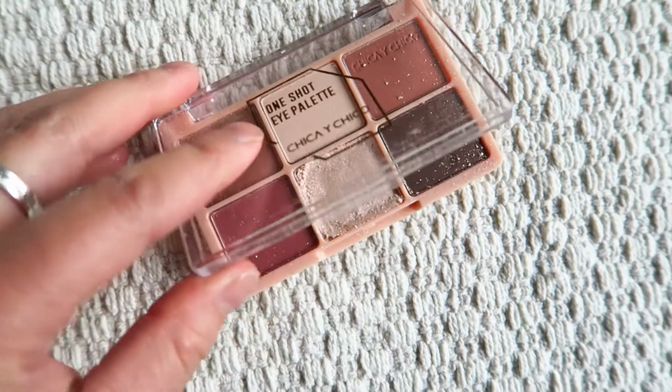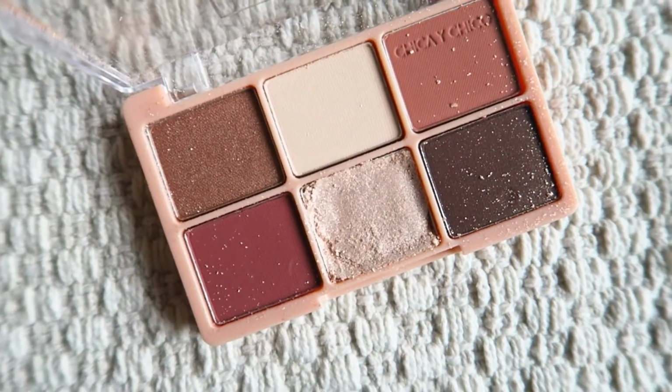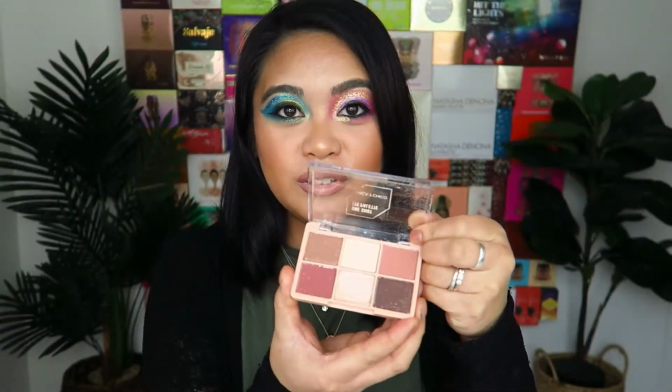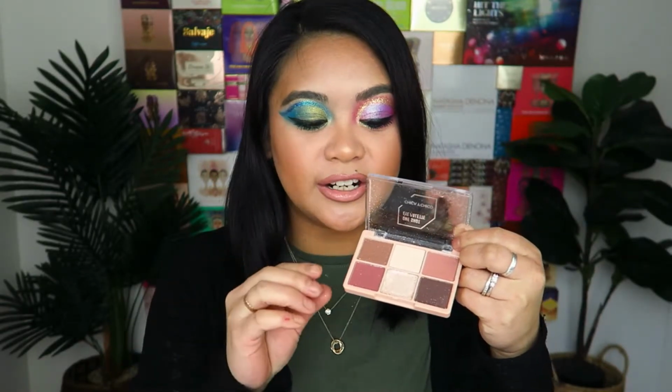They also sent me this Chica and Chico one-shot eye palette. Now, I did get one of these in a different shade in the last Stylevana video that I did, and I was actually really happy to get this because it is such a really cute, versatile, beautiful little palette. The shades are very pigmented and smooth and blendable. They're very easy to build up to get to a desired opacity.